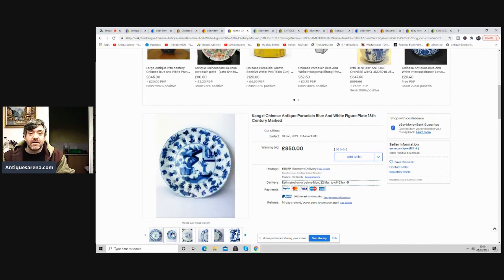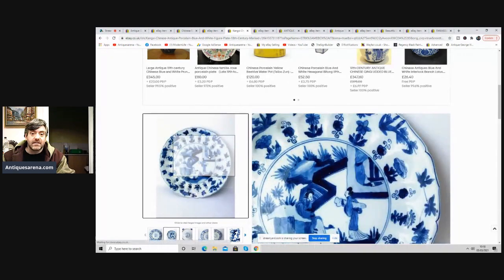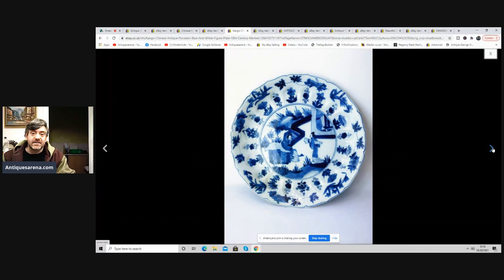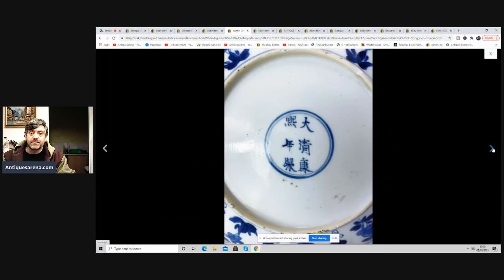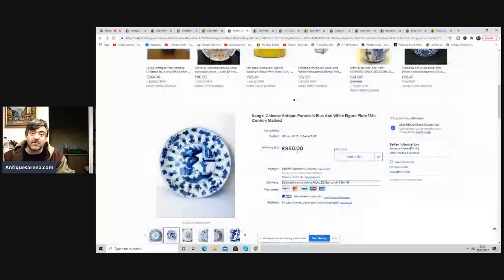Now this one I wanted at any price. This was a Tang-marked porcelain bowl, 1690, 1700, thereabouts. Spectacular piece. Mark and period, in my opinion. This mark was done of the period. Now that normally makes the value of Chinese porcelain go up 10 times. So if you've got a mark that matches the period it was made, that's what you're looking for, in all honesty. Now this one went to £850 for a single bowl.